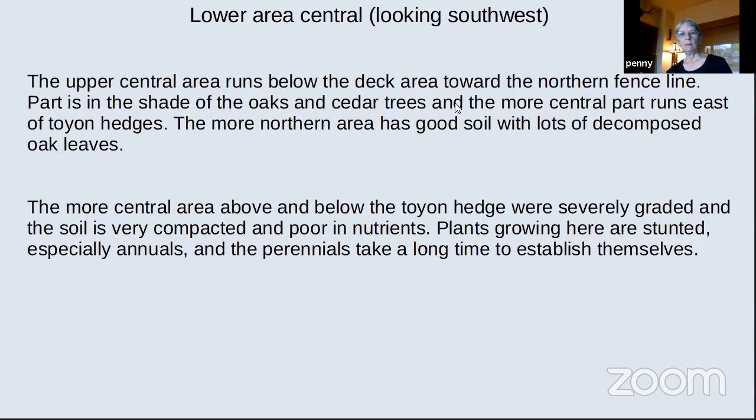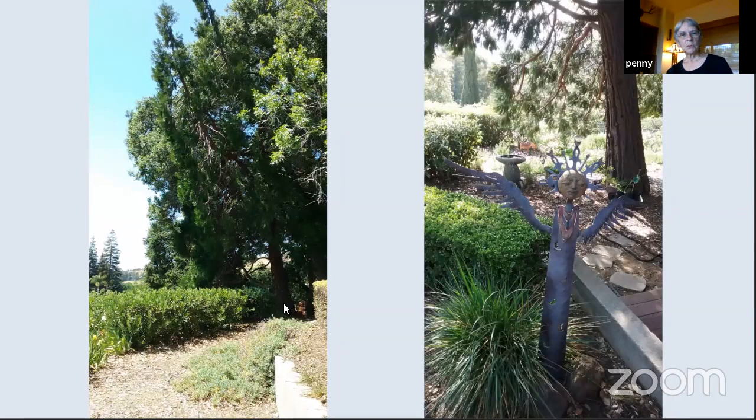So this is the Toyon hedge heading north toward the cedar tree, and the hedge ends right there. This is a salvia, Bee's Bliss. Not a great picture, but I put just a cutting in there from the front yard, and this is probably 4 years later, and it's all one plant.